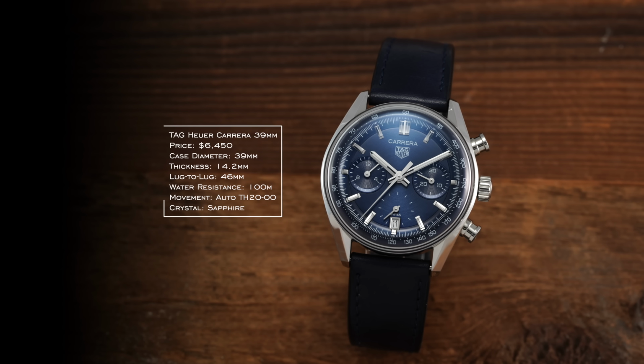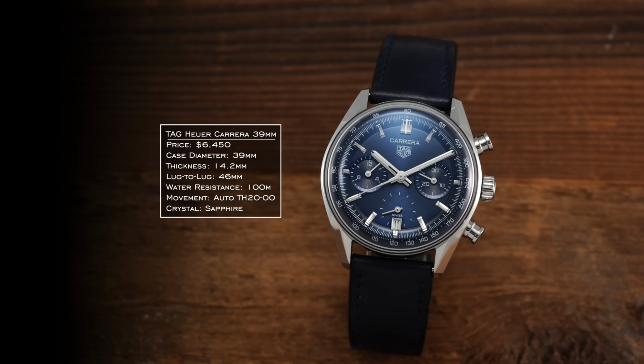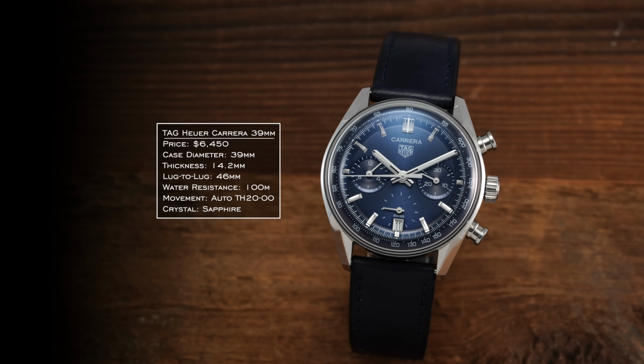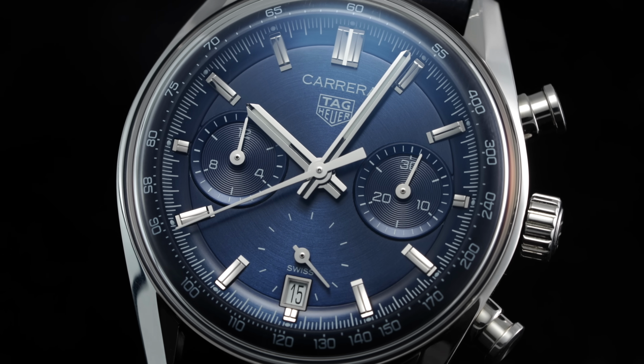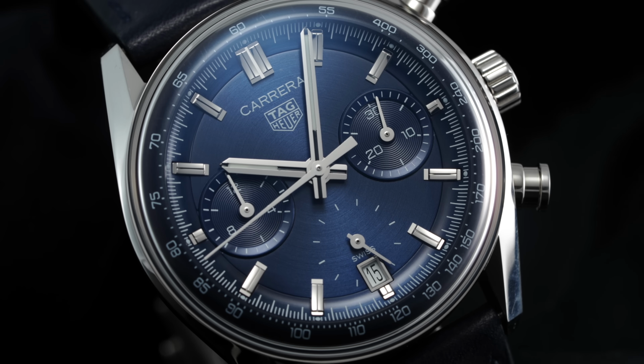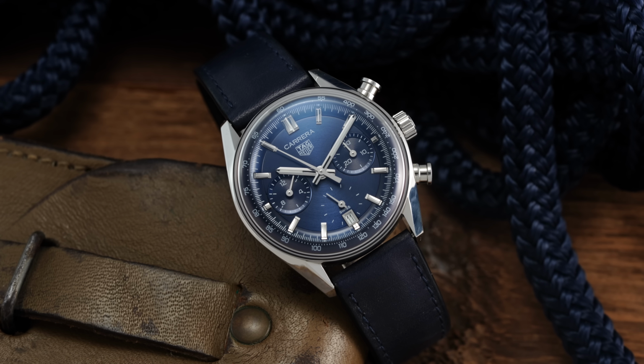And then for the final watch on our list here, this is a newer consideration in this price range. This is the TAG Heuer Carrera Glassbox at 39 millimeters. Now this watch has some tough competition with the previously mentioned Speedmaster, but in terms of one of the very good options in this $6,000 price range for a chronograph, this absolutely has to be mentioned. I was pretty blown away by this release from TAG Heuer.